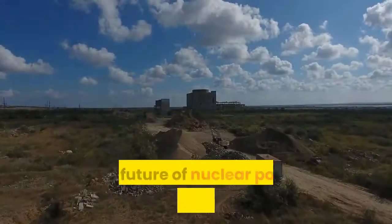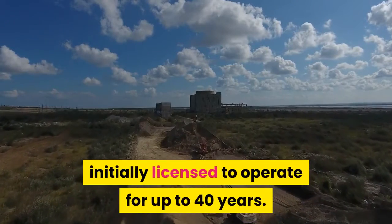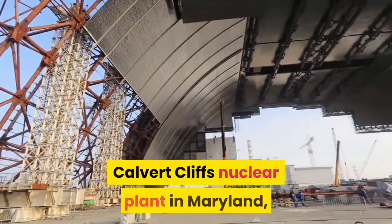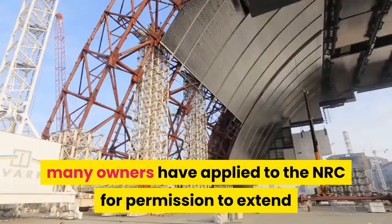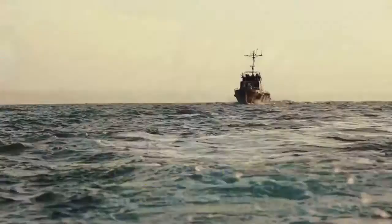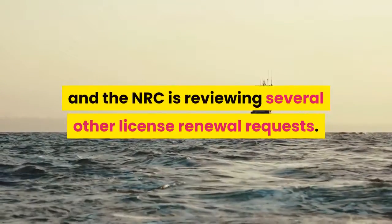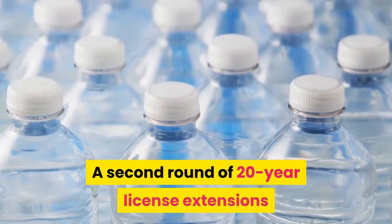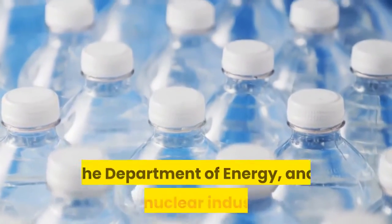The future of nuclear power: American reactors were initially licensed to operate for up to 40 years. Beginning with the 2 reactors at the Calvert Cliffs nuclear plant in Maryland, many owners have applied to the NRC for permission to extend the reactor operation licenses for an additional 20 years. Nearly three-quarters of the U.S. fleet have been re-licensed, and the NRC is reviewing several other license renewal requests. A second round of 20-year license extensions is currently in discussion between the NRC, the Department of Energy, and the nuclear industry.